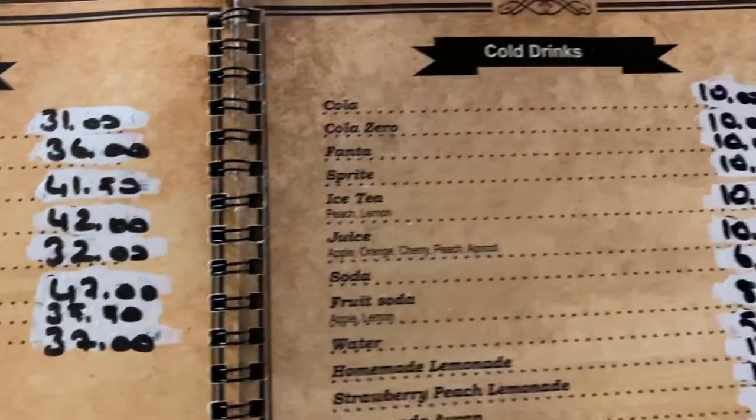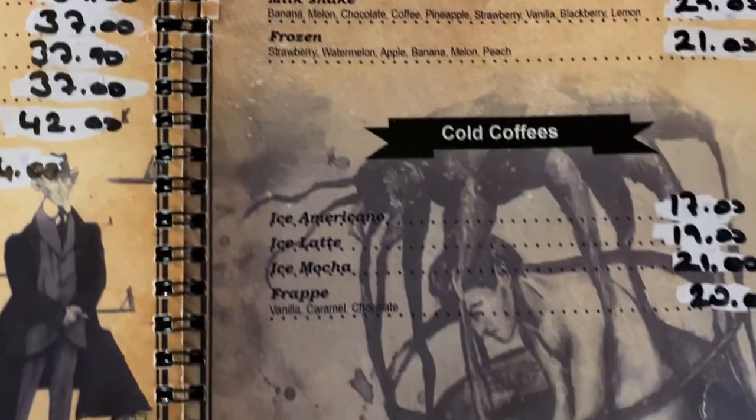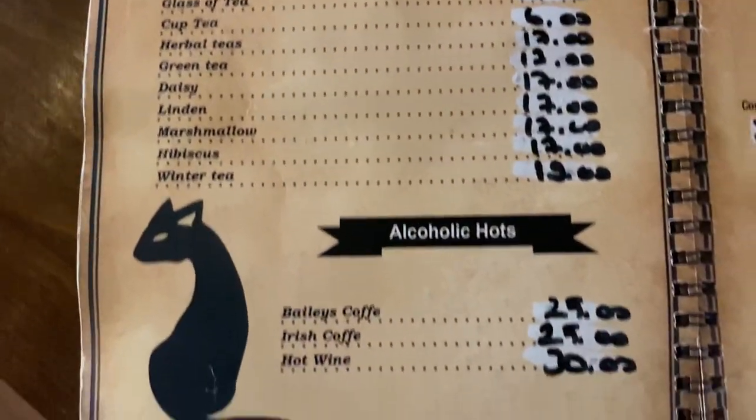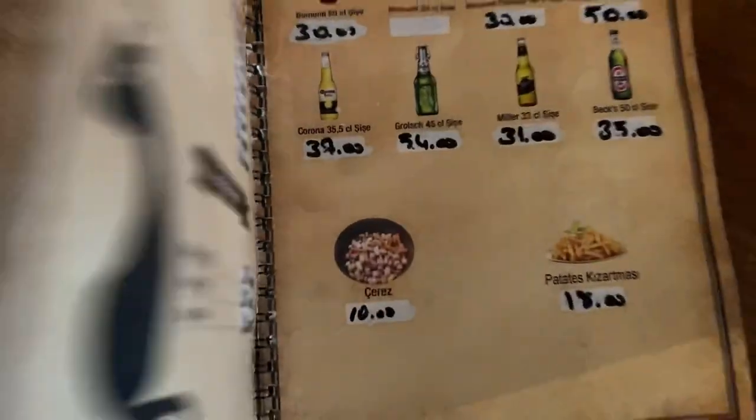Now, I will let you know, we went to quite a few restaurants with the dogs. We were invited in with the dogs. I know a lot of people confuse Turkey with Arab countries and how they may feel about animals. Here in Turkey, they actually very much embrace dogs and pets, and they take care of their strays.